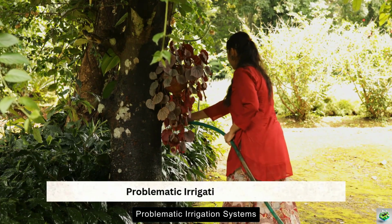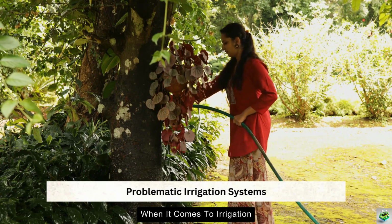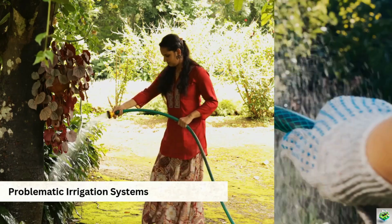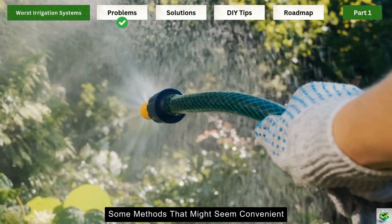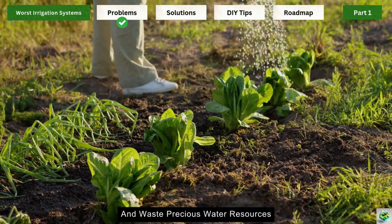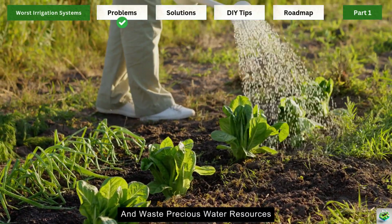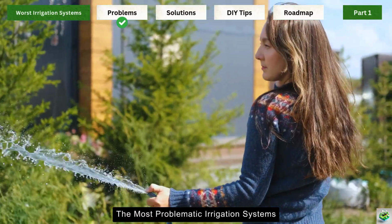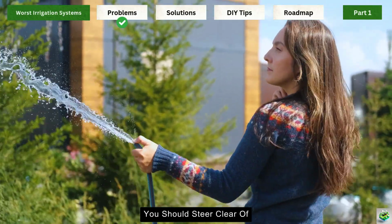Problematic irrigation systems. When it comes to irrigation, not all systems are created equal. Some methods that might seem convenient can actually cause significant damage to your crops and waste precious water resources. Let's break down the most problematic irrigation systems you should steer clear of.